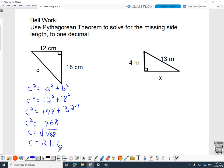Did you write what it was, though? Centimeters, right? And for those of you who are considering work in the trades, this is really important. You don't walk into Home Depot and go, yeah, I'll have 21.6 wood, please. They're like, 21.6 what? Centimeters? Because maybe you want a dowel or something like that. No, I need 21.6 feet. No, I need 21.6 yards. It really matters that you know which one you're talking about.